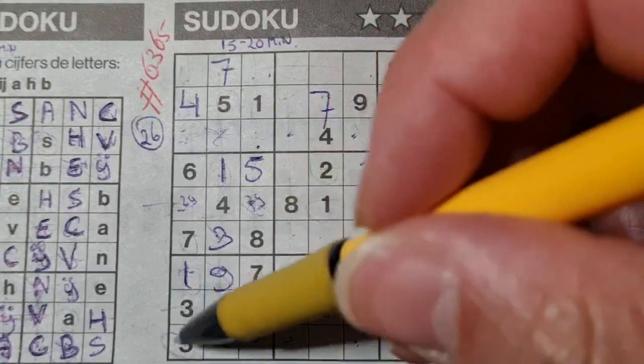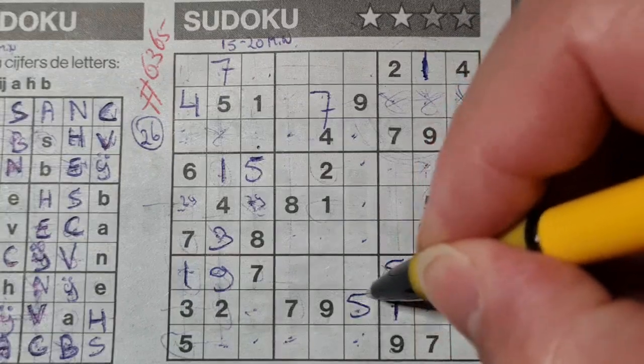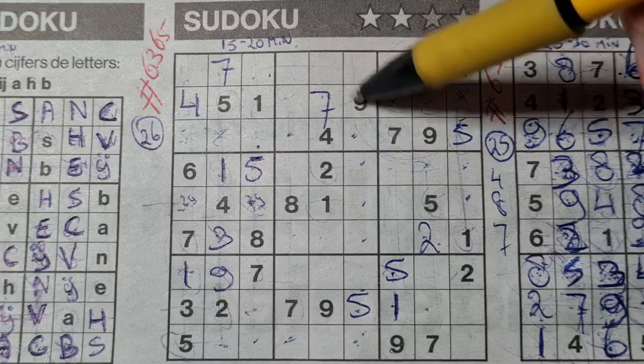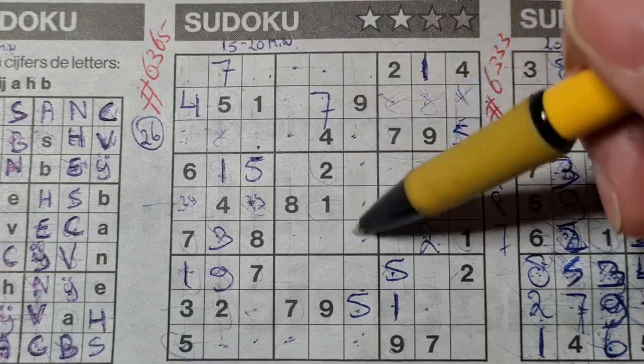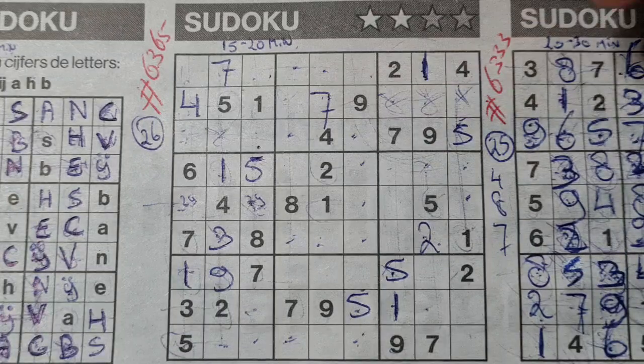5 in this row, 5 in the last row. So the row will be 3. The only place left for the 5 should be there. Okay. Cannot continue with the 5 now.